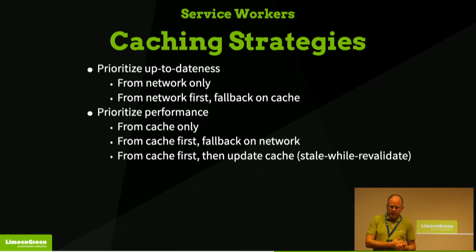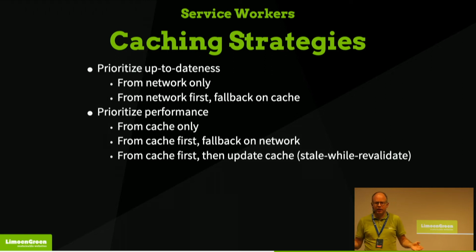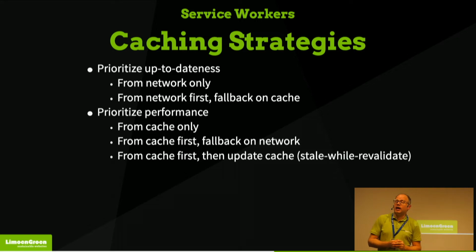If being up-to-date is really important for you, well, you can just say, okay, I'm going to fetch from the network only, period. Or you can say, I'm going to fetch from the network first and fall back on cache if there's no response or it takes too long. Okay, sure, can do that.